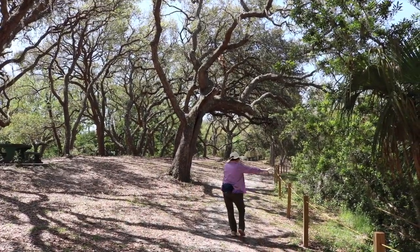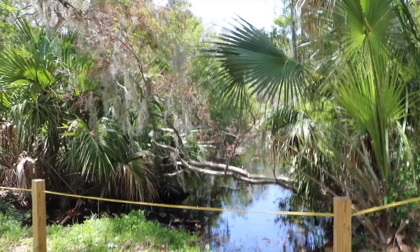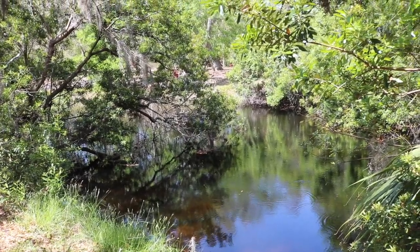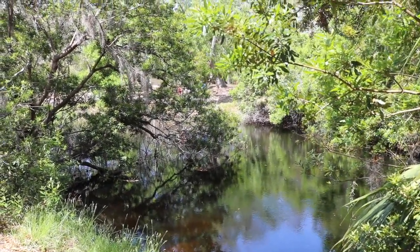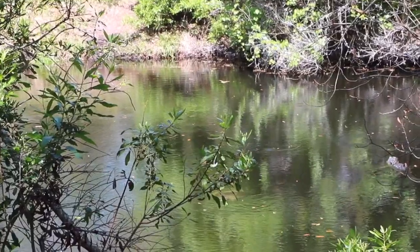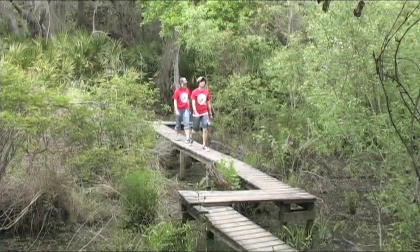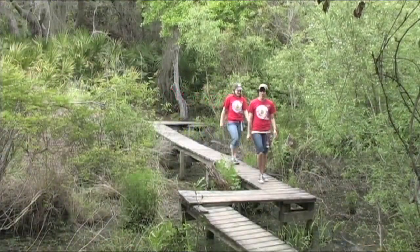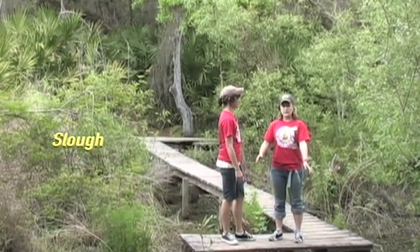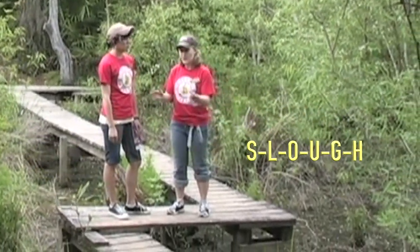Ah, I found what I'm looking for. Here is a beautiful example of a slough. This is not a temporary one. This one is going to stay year round. Be careful, because it contains critters that could be harmful to humans. I see one. There it is, an alligator. Where are we? Well, we're in a slough, or a slough. But for less confusion, we'll just say S-L-O-U-G-H.